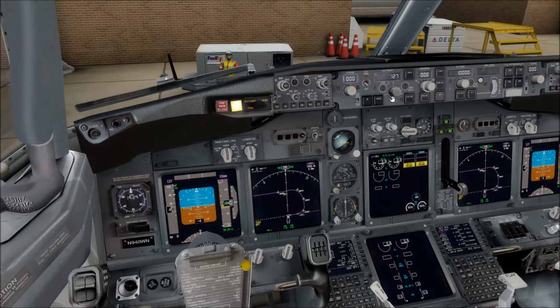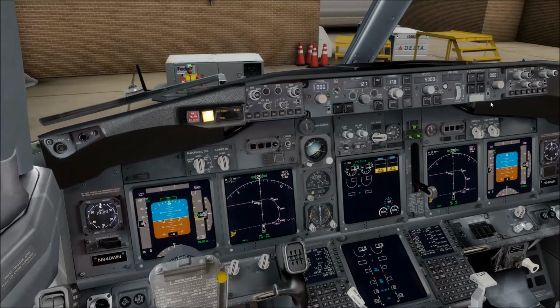Initial heading here off runway 18 center is going to be 178. Top altitude is 5,000 feet. Flight directors can come up. We can set the NDs.